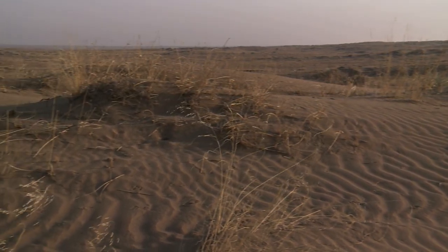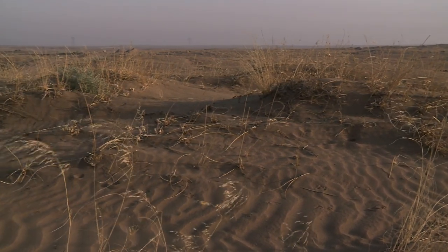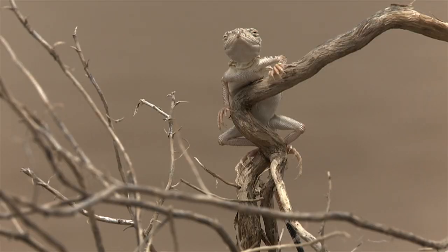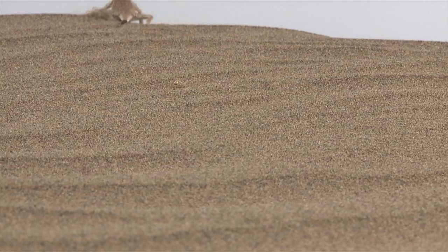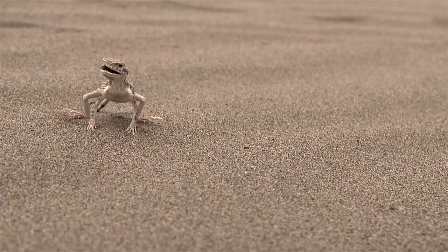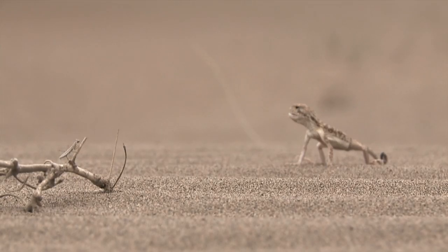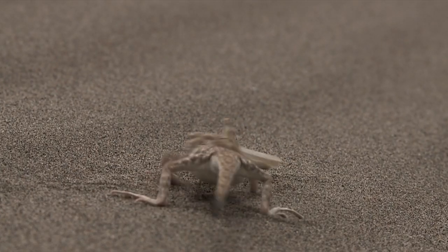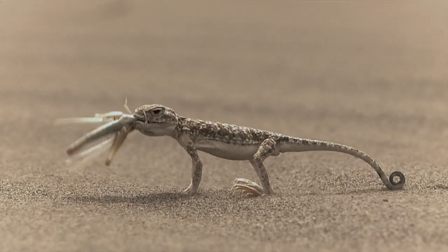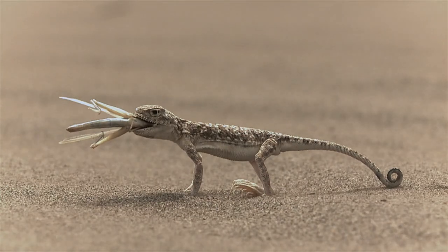Some species in the sandfield have great power to tolerate the intense heat and lack of water. The toadhead agama. Its prey is everywhere. It's hard to escape from its high speed. There's no way for the grasshopper to escape from its conical teeth.